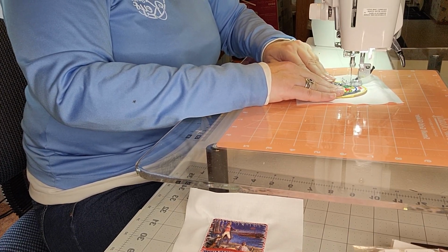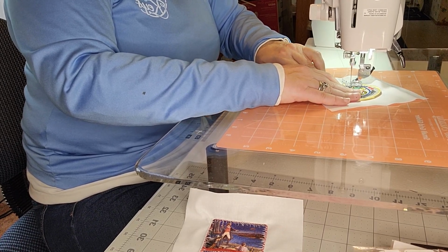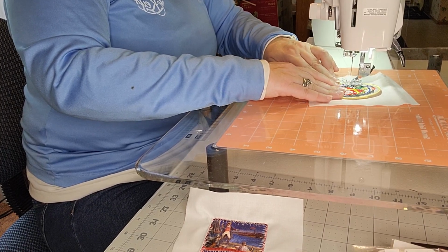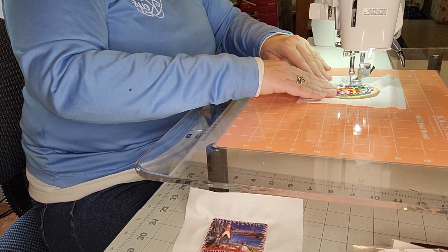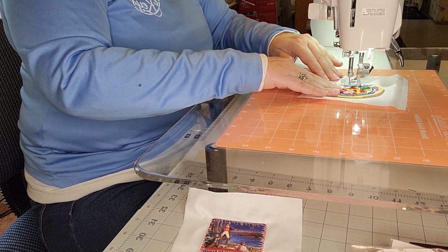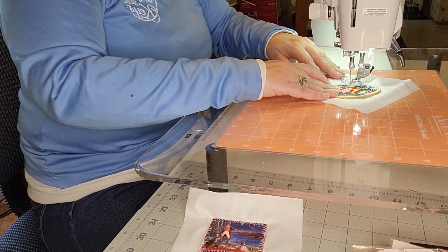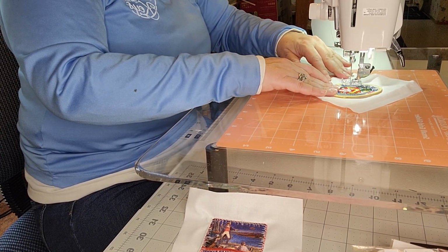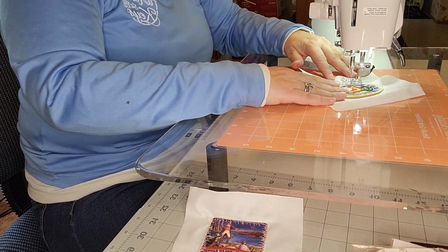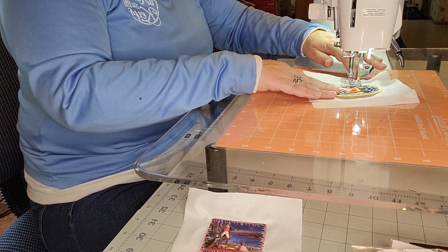So you just sew it on, making sure your stitches are just where you want them. Like I said, not too wide. And you can use whatever color thread you want. Again, I use white because it seems to work best for this. It doesn't overwhelm it, it's not going to take away from your design.